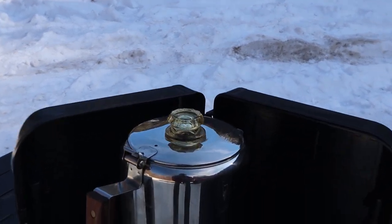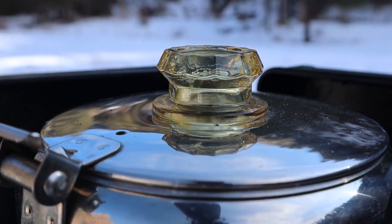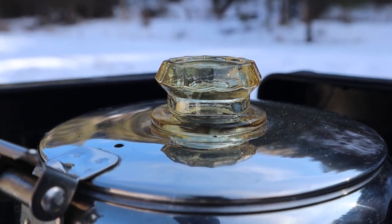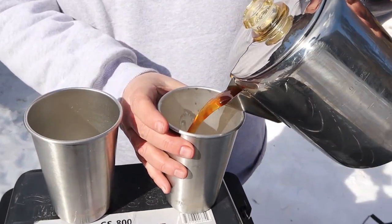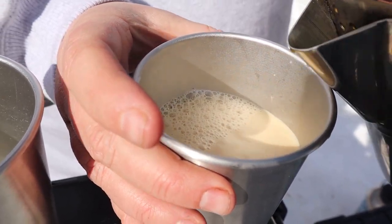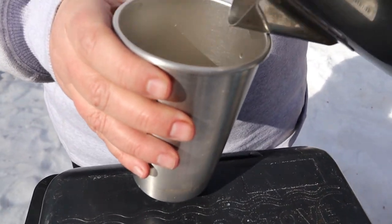Okay. All right, check this out. Coffee percolating. It's gonna be done in just a couple minutes. That is a beautiful sight this morning. All right, got our coffee ready? Let's see how that guy looks. Got some half and half down in there. Yep. That's warm. Yes, it is warm.